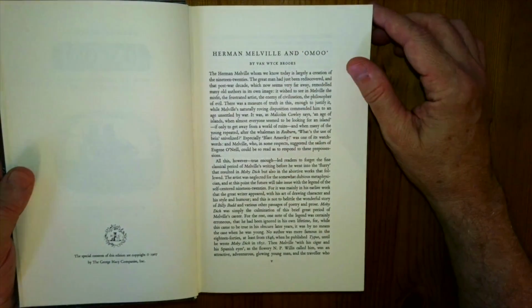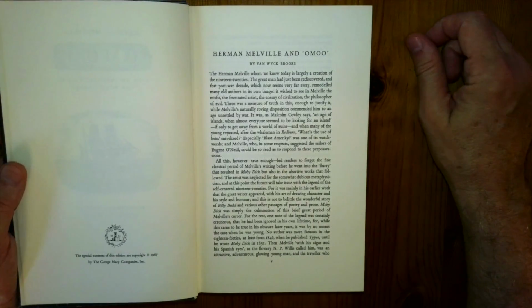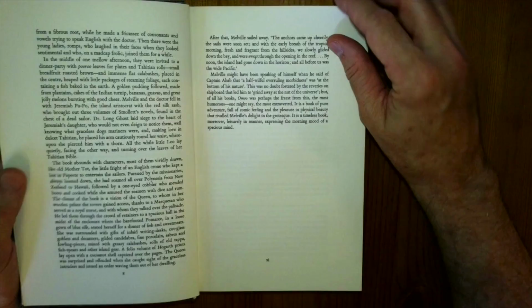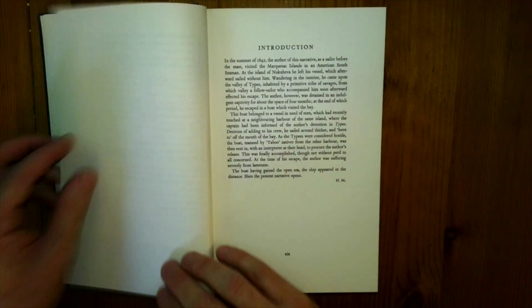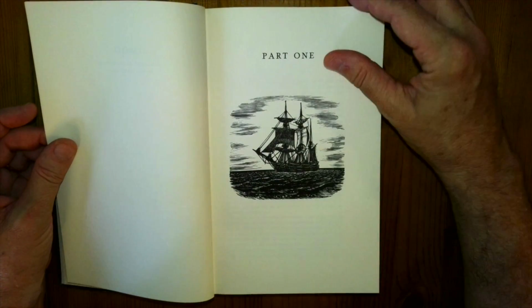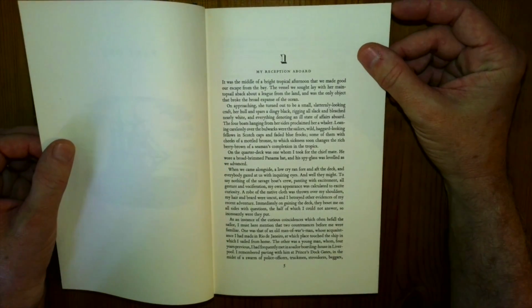And generally the people who wrote the introductions to these books are pretty big names in the field. So Van Wyck Brooks is a famous critic, and you get just a few pages of introduction here to set the tone. But what struck me here is just the quality of the typography. The pages are clean, and I love this font, so much so that when I found it in the Sandglass, I looked it up online. I downloaded the font. The font is Monotype Plantin.